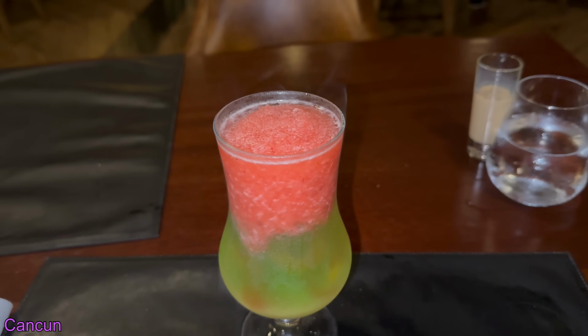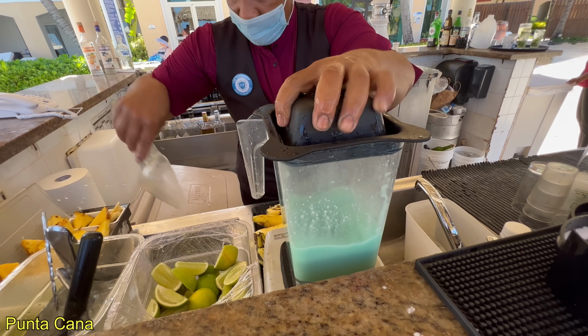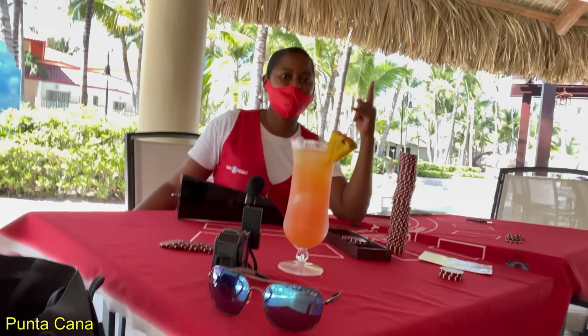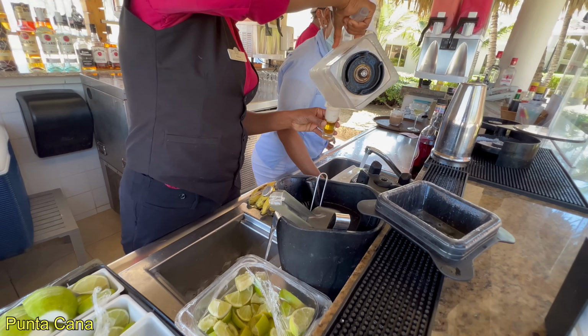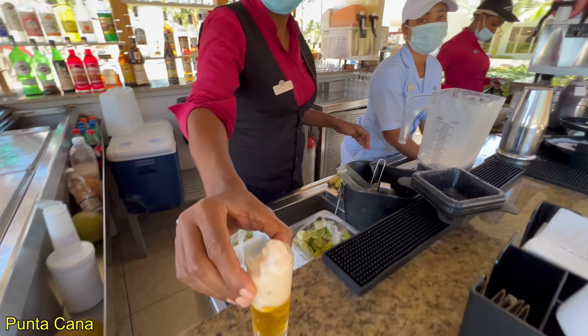Next category is service, and this one goes to Majestic Elegance Punta Cana pretty easily. I found the staff there to be much more warm, much more friendly, much more welcoming, much more service-minded, much more customer-focused. Because I upgraded to Elegance Club, I was assigned a butler at each property. Although both butlers were great, I did think the butler at Majestic Elegance Punta Cana gave me a more personalized experience and better service overall.